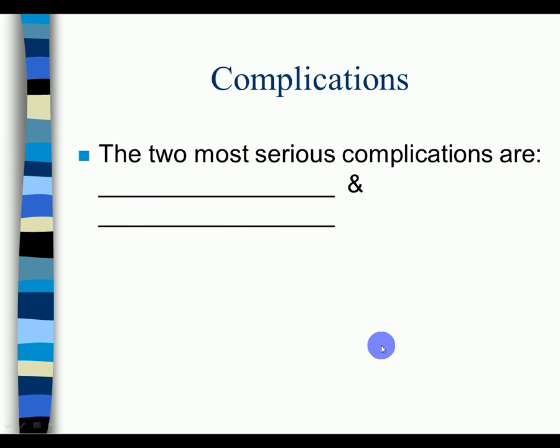Now, there are two serious complications that can occur from this. Number one is rheumatic fever, and number two is acute glomerular nephritis, and we'll talk about that later when we talk about GU. Rheumatic fever we've already been over, and acute glomerular nephritis.